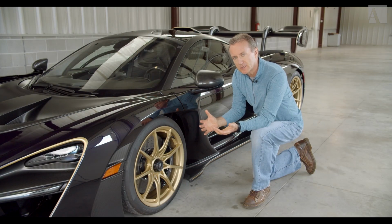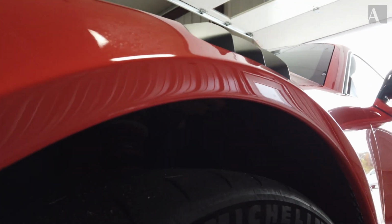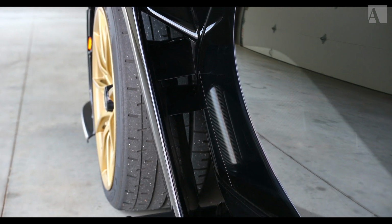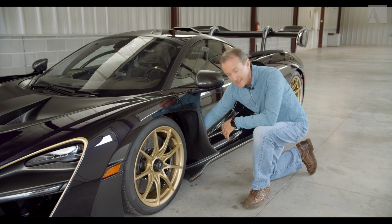Some high-performance vehicles have wheel well vents on top. McLaren doesn't go with that. It actually has what you could almost call an exhaust for the pressure that they need to release from the wheel well, and it's in the back.